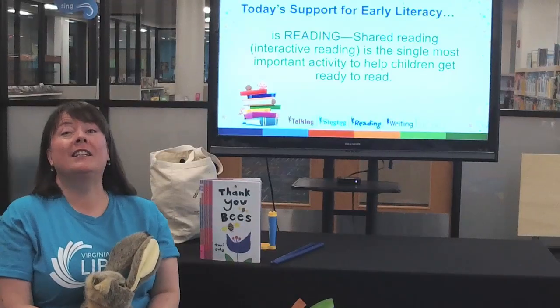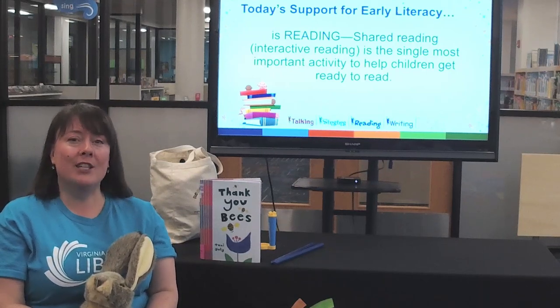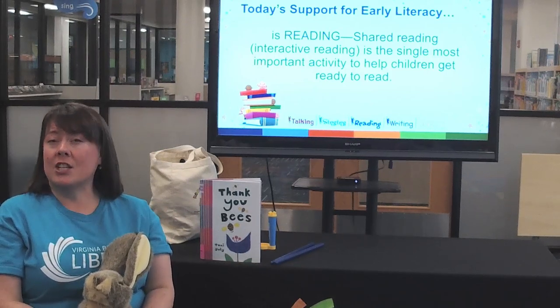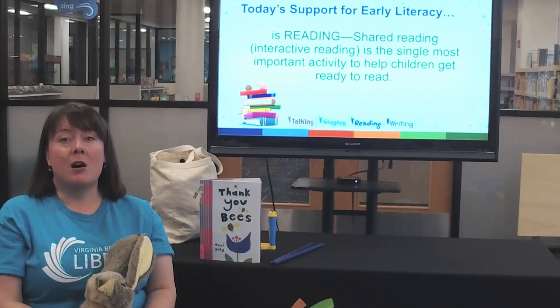Today's support for early literacy is reading. Reading is the number one thing that you can do to help your child's early literacy. Reading gives us a chance to talk with our children. It gives us a chance to use new words that they don't know, and it gives us time to model.